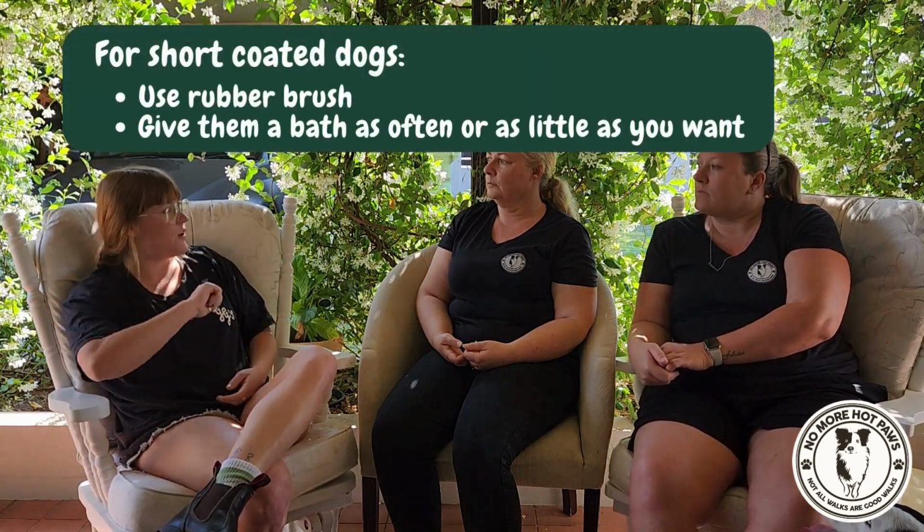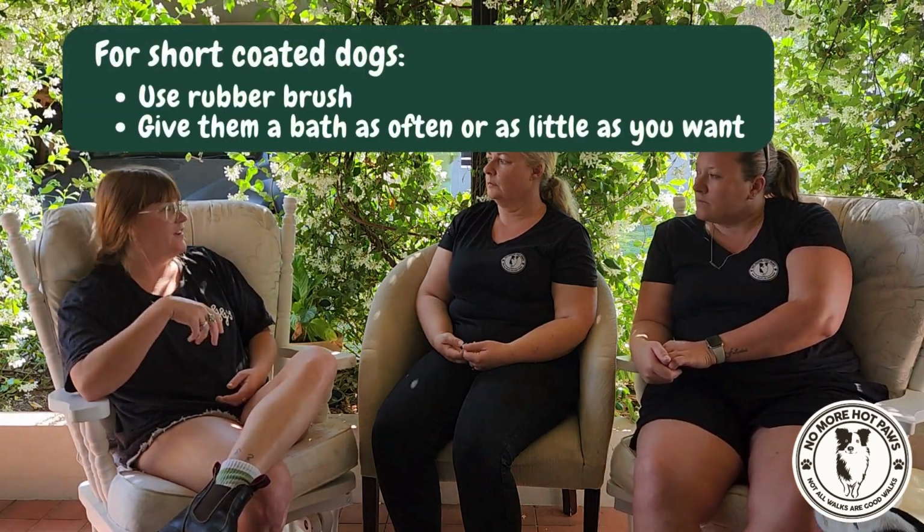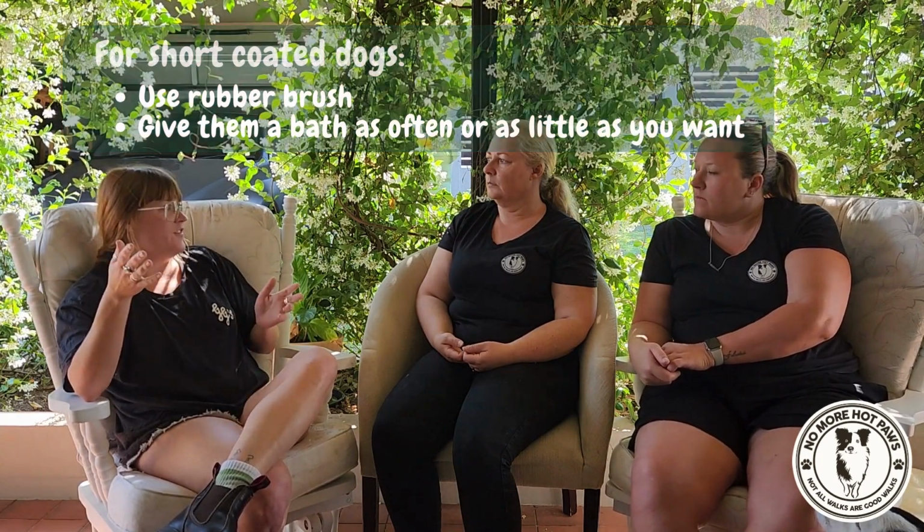Do you have any tips for people? Like, what do you think is the most important thing about keeping your dog groomed? It depends on the dog. So if you've got a short-haired dog, double-coated dog, you need to be brushing them. Your short-coated ones, you want to be using a rubber brush, and you just brush out their short hair, give them a bath whenever you like.